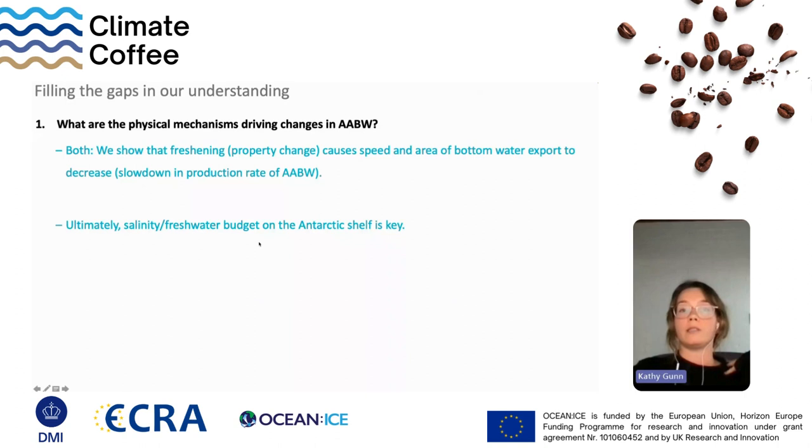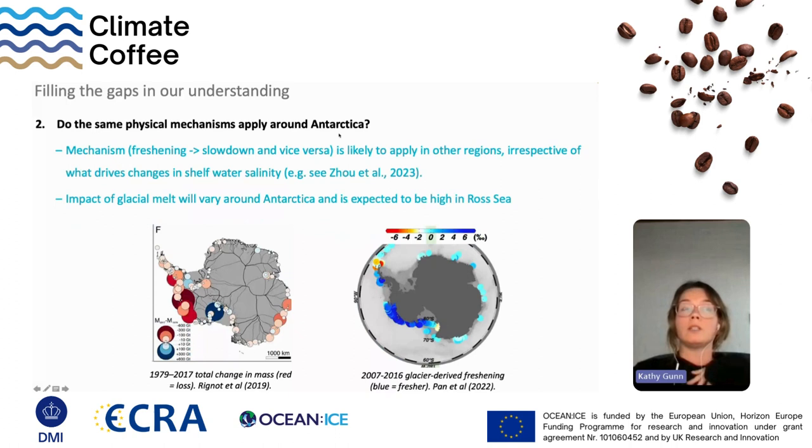Do the same physical mechanisms apply around Antarctica? So the mechanism, which is freshening leads to slowdown and vice versa, is very likely to apply in other regions, irrespective of what is driving those changes in shelf water salinity. And there's some lovely work by Shenji Zhu and others, and I think he presented last week, where they found changes in salinity caused by different processes to us also caused a decline in the transport. And they were looking in the Weddell Sea.